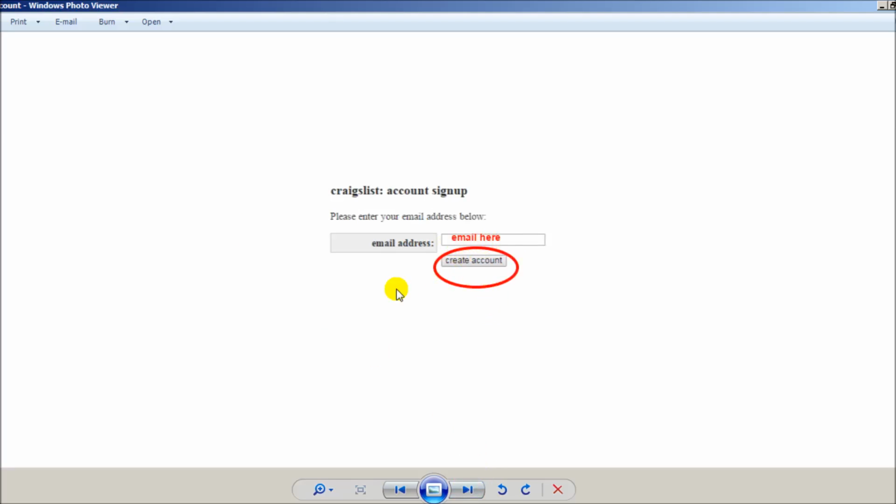Now, the next step is, I think there's a verification process. It may be email and phone number, I believe, but there's a lot of benefits to creating an account. So let me show you those benefits.